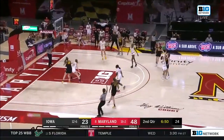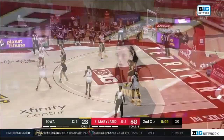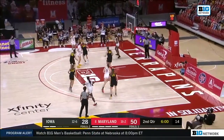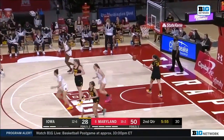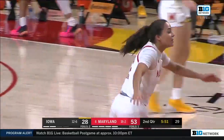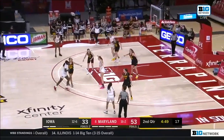So you have to settle in and play composed. Or you could take a logo three. Early contested shots, take the open in rhythm shots instead. And she's kind of done a little bit of both so far in this first half. Katie Benson definitely in rhythm. The one triple three-point attempt. 20 of the 33 that she has scored for Iowa already.